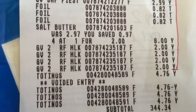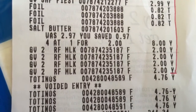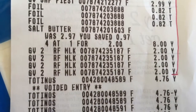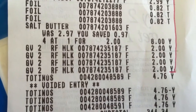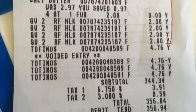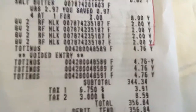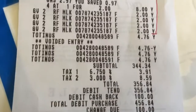And then, of course, the butter was another good savings. I think it was pushing $6 for two of them. And so $2 each instead. And then, of course, my milk. I don't remember what it is. And then I got pizzas. Those were not part of the deal, but now you know what I actually purchased. Haha.